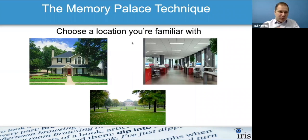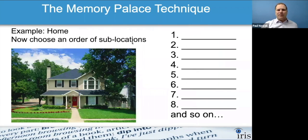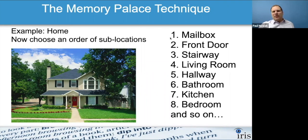So come up with a location you're familiar with. It's best to use your home initially, and then you can add more locations. So what you do, you choose a walkthrough of your home. Now, by the way, this is not my home. This is just a stock image of a home. But number 1, when you come back from work or school, what's the first thing you encounter? Is it your door? Is it the driveway? Is it a parking lot? Is it the lobby of the building? Is it the sidewalk? What I do, I would do something like this. Like, okay, mailbox. First, I check my mail. It's right outside my door, so I just check my mail. Number 2 is the front door. 3 is the stairway. 4 is the living room, hallway, a bathroom, and so on and so forth.